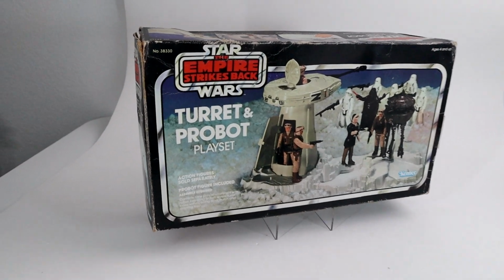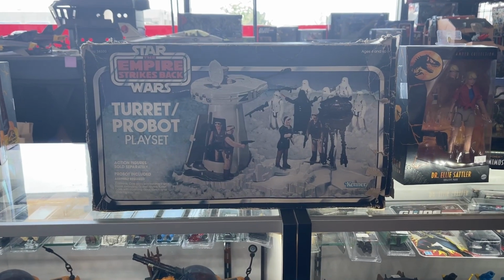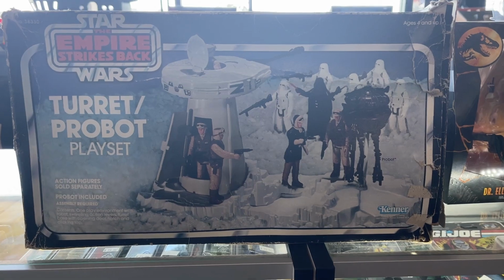There is a variant for the US release, and that comes in the title of the playset. The other variant name has the title spelled as Turret/Probot Playset.